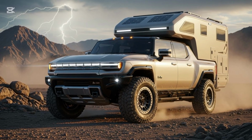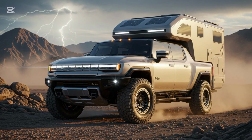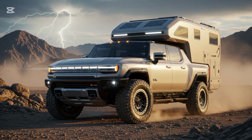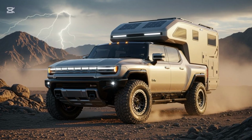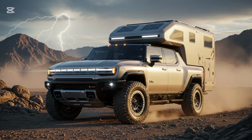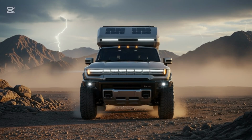The dashboard is dominated by a massive curved digital display system, combining driver instrumentation and infotainment into one seamless visual experience. High-resolution graphics deliver real-time terrain data, battery performance, navigation, and off-road telemetry. Every detail is crisp, responsive, and customizable, allowing drivers to tailor the interface to their mission.